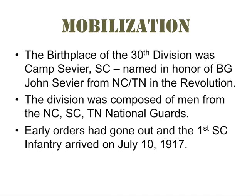The birthplace of the 30th Division, which is my primary point of interest, since it is North Carolina, South Carolina, Tennessee National Guard troops, was of course Camp Sevier. Sevier, you hear it pronounced a lot of ways. Sevier seems to be the most popular in South Carolina. That is now a part of present-day Greenville, South Carolina. Some of the old buildings are still there, by the way, that go all the way back to that time.